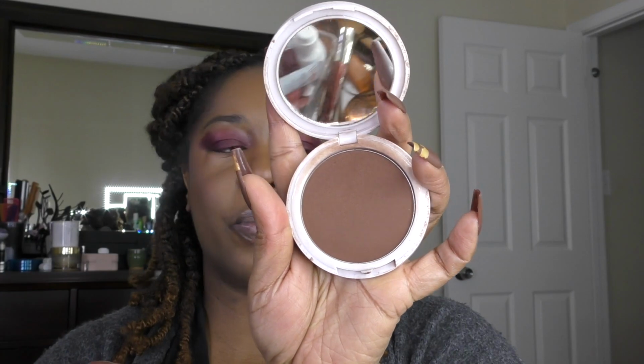I will use one from Colored Rain. I've got two shades. I'll use the deeper one. This is Mocha Queen. Show that to you. It's pretty deep. Get a brush. This is the Sonia G Energy Pro. Just tapping into that. And I'm putting this bronzer right where it's kind of meeting the blush.